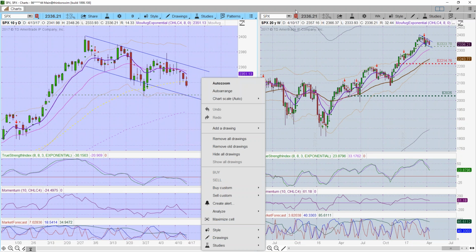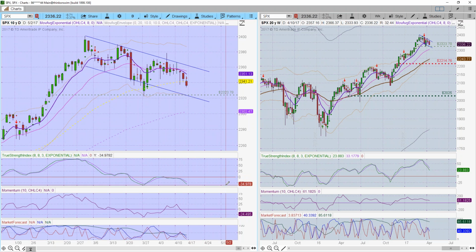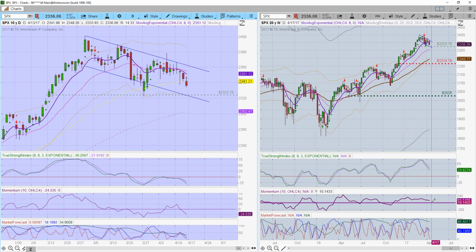Weekly chart continues. The TSI turned over. The momentum is continuing to move down. Notice that the momentum since about the end of January has kind of flat lined across, hasn't really dove, and so it's not telling us that there's a huge amount of weakness in the market, but it is basically just tipping over gradually. Same thing on the market forecast. Its longer term momentum on a weekly chart is just tipping down to the downside.